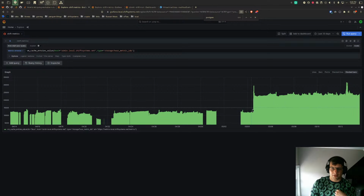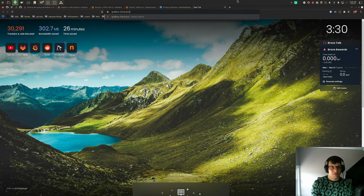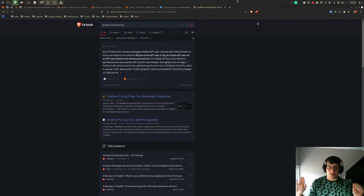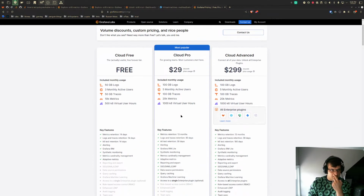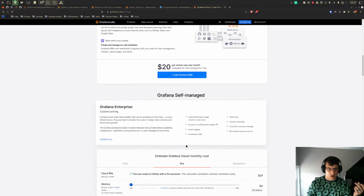So to give you an idea what could happen, we can go to the Grafana Cloud pricing. To be clear, I have nothing against Grafana Cloud. It's an amazing product I've used before, but it helps when you don't end up with this nonsense. I shouldn't say nonsense. When you end up with per time series billing hosing you.